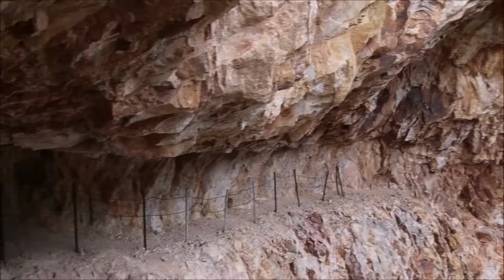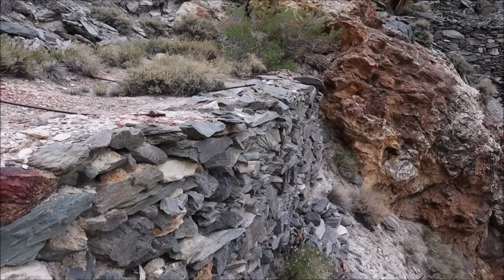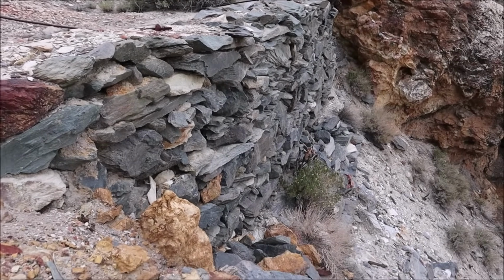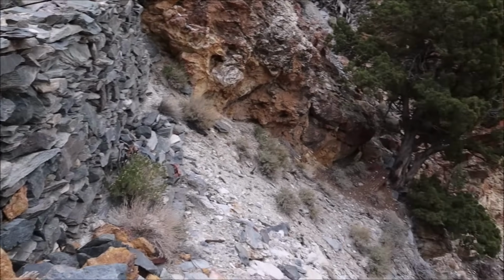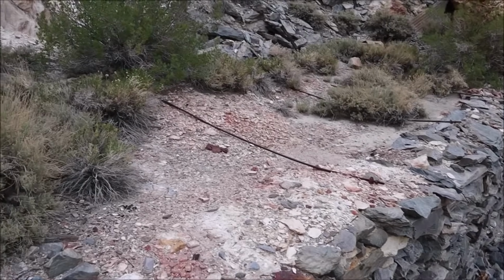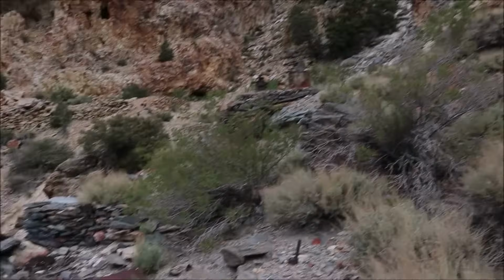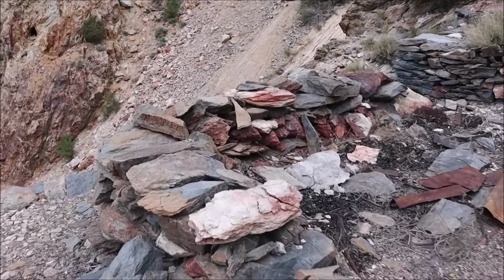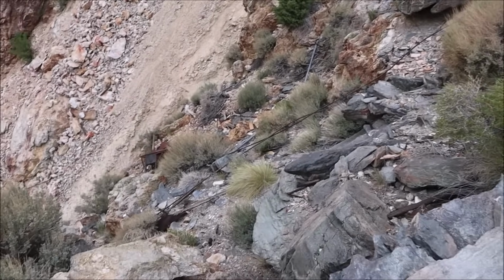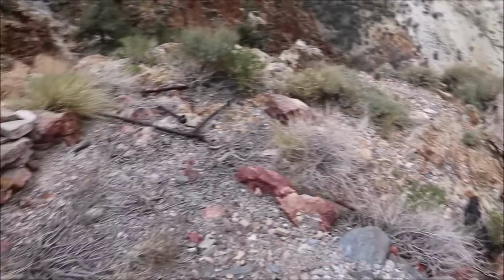Now I'm going to climb back down this section. This is another foundation, and it's quite crazy to see just how it's been built up. And just how they're stacking their rock, because that building was facing the cliff right there. Looking up this way, and then another stone building on this side as well. There's some stuff sitting on the cliff right there in the washout that's fallen over in the years.